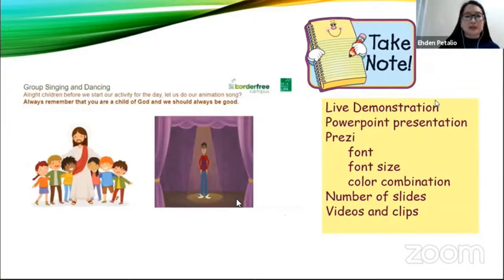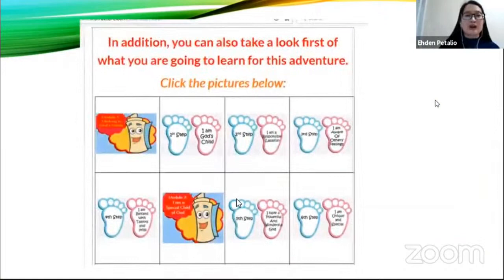This is also our way of presenting our lesson. You have to make a colorful and creative way of presenting it. In our learning management system, these are all clickable. When you click the first module, the first step, second step, third step, they will lead you to a specific page wherein the entire discussion is already there. So there is a sense of online activity.